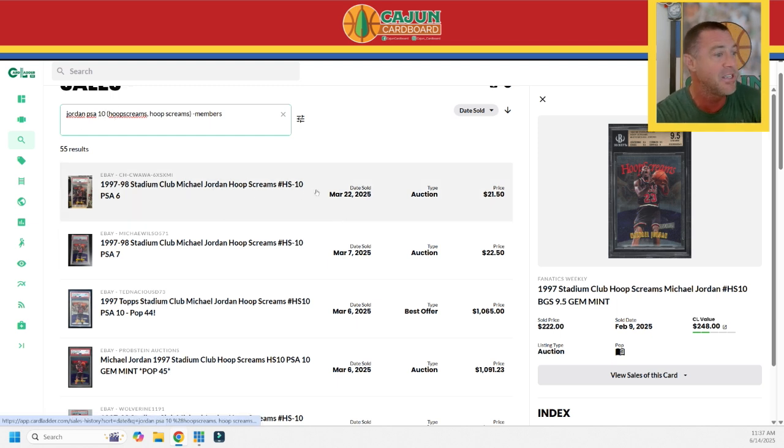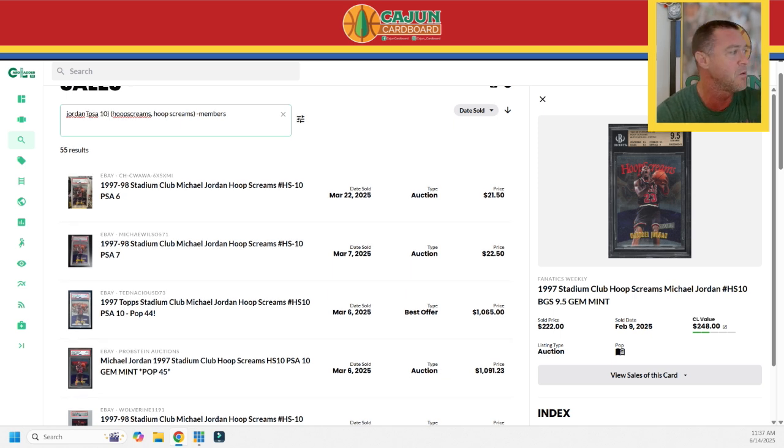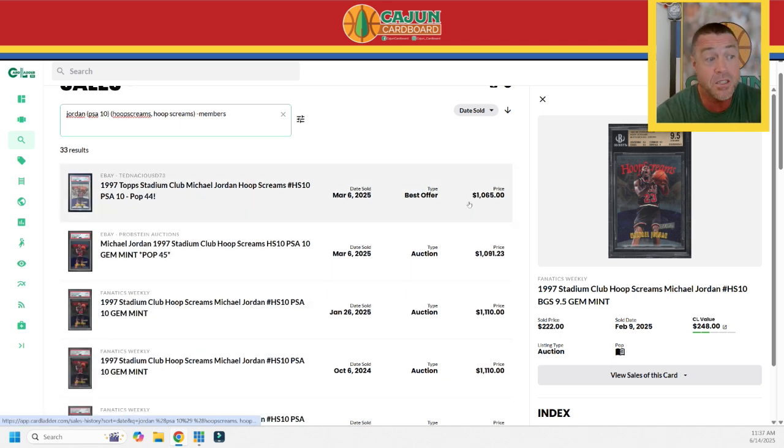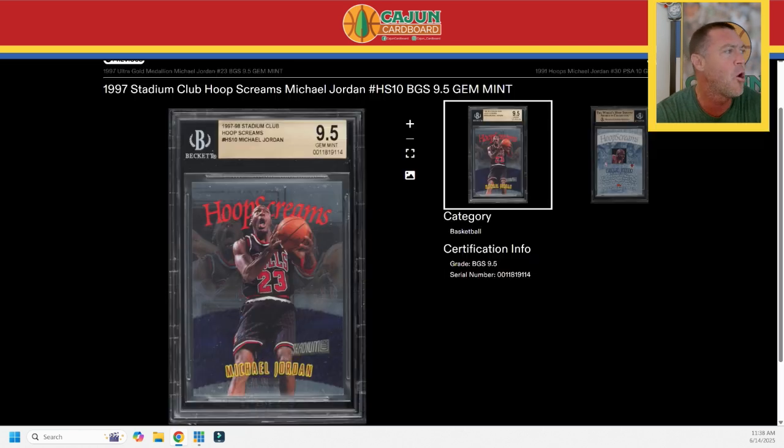We got it now. PSA 10, Hoop Screams, members only. Why is this pulling up? Oh, because it's card number 10. So let me do this. We'll put it in parentheses, and then I'll only pull up PSA 10s, and we'll see what the last one sold for. $1,000. So a PSA 10 sells for $1,000, but the last BGS 9.5 sold for what? $220. I don't know about that. The lower the card, the less the ratio should be between BGS and PSA 10.